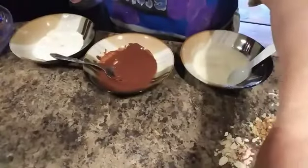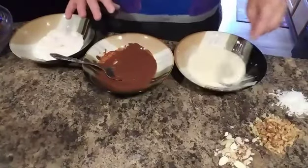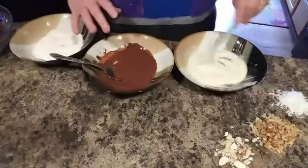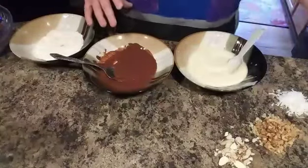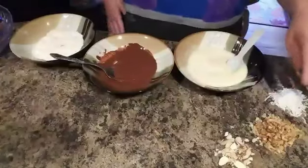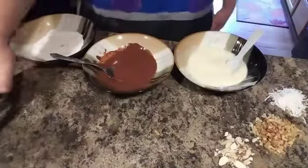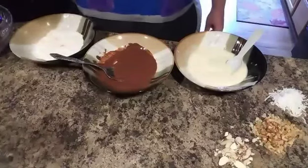So I went ahead and added a tablespoon of coconut oil, like I said, to each one to get them all melted up and really yummy. And then over here I have some almonds, some walnuts, and some coconut flakes just to decorate these up. So I'm just going to put them on my counter, and then I will decorate them.